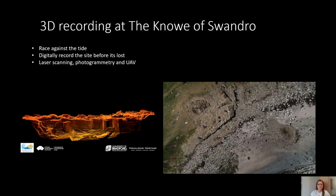We've got terrestrial laser scanning, which documents line of sight, and then we've got photogrammetry, which gives texture, but I'll talk about these later on. So we're using this 3D recording at the Noup Swandro before the site is lost. We know that this site is going to be lost. You can briefly see at the bottom of the picture on the right, the sea is just there, and when there are harsh storm surges, the sea washes over the site. So we're well aware that the site will be lost.